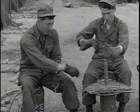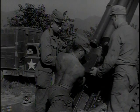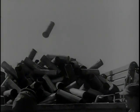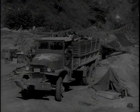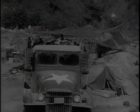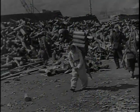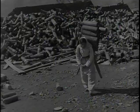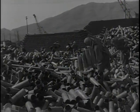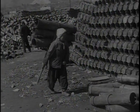Stripped down and put to another use. Shell cases are another big item of salvage. Ordnance retrieving parties pick up the piles of used shell cases from gun emplacements all along the front line and take them to a central dump. Korean labor is used to do the work wherever possible, and they wear special wooden harnesses to carry the heavy loads on their backs.